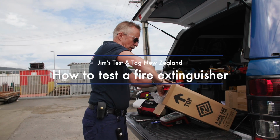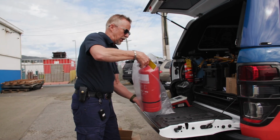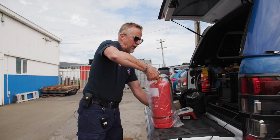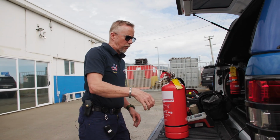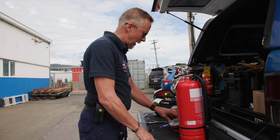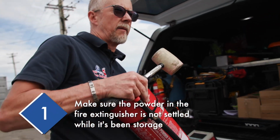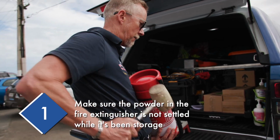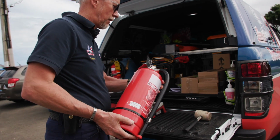So when a fire extinguisher is supplied new, it hasn't had the initial inspection that's required by the New Zealand standard 4503. So that's part of what we include in our supply price, and there are a number of checks that we have to do. The first part is make sure the powder is agitated and not settled while it's been in storage. You should be able to feel the powder moving up and down with the weight.